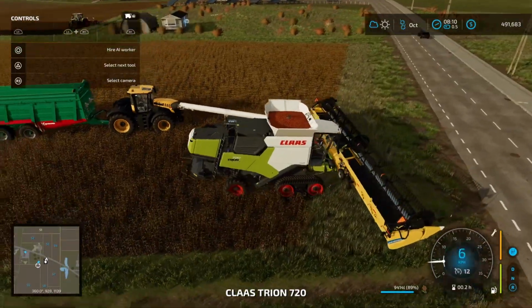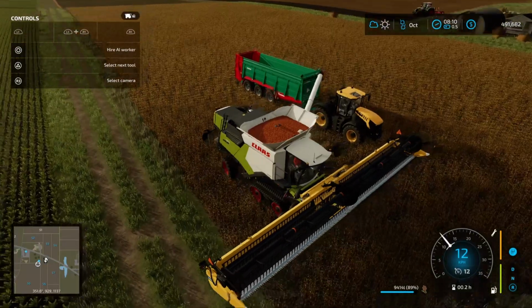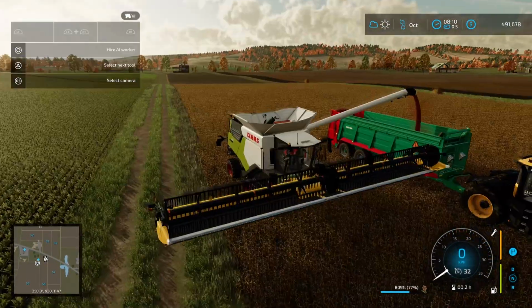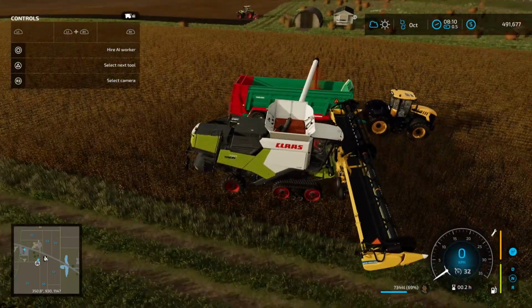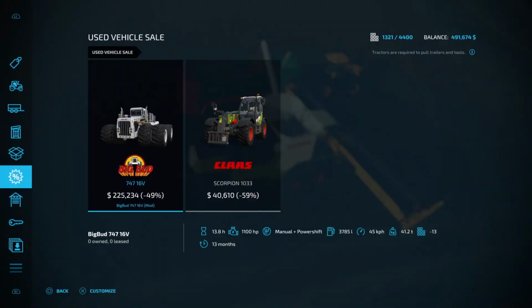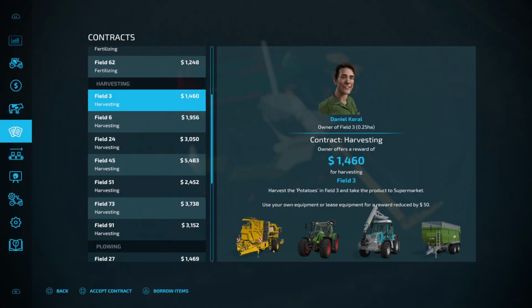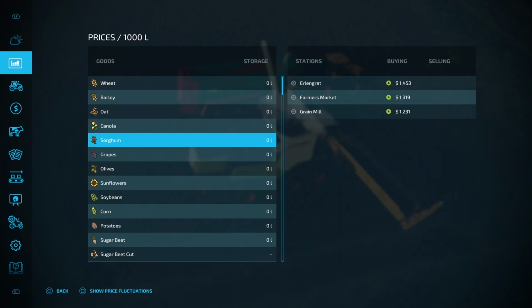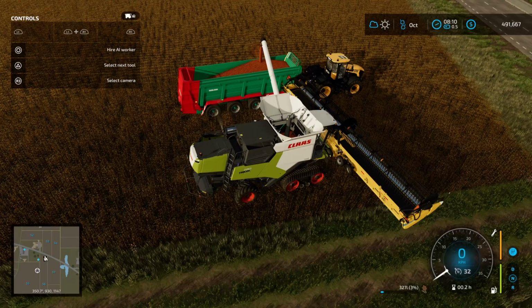So we're going to go hard on the carrots initially, and then we'll go from there. I mean, there's nothing stopping us from doing each crop, so beets, parsnips and carrots all at once, so maybe we'll do that as well. We're potentially going to have quite a big harvest, so we'll see what happens. Alright, let's get this guy unloaded. While we're doing that, we should go and sell the sorghum. So sorghum is 1400 at Erlengrat Farmers Market grain mill, so we'll probably just go to the grain mill. It's just down the road here.